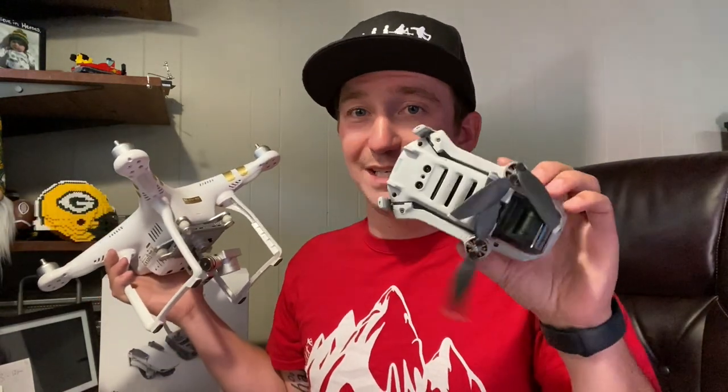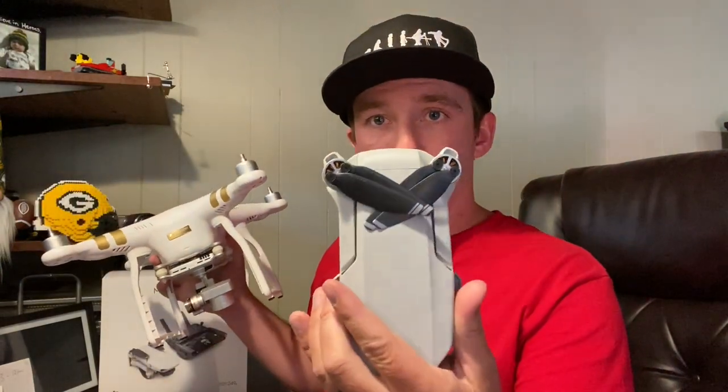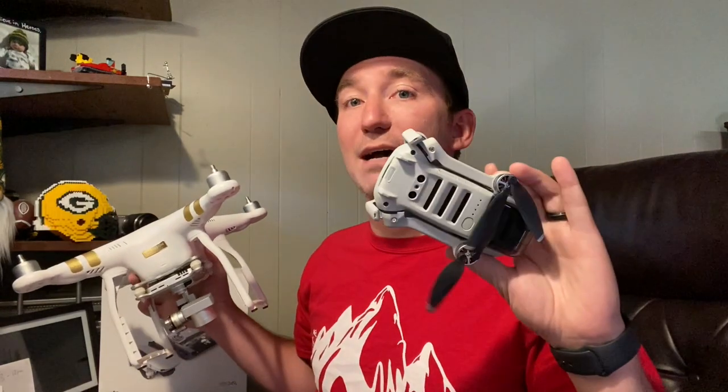So the idea is to get a small, simple drone that we can travel with and get those shots with. You guys are watching on your phones mostly. We don't need anything this insane, but when we do need insane footage, we have one. But when we just need average Joe, like, yo, check out our campsite, we have this drone right here.